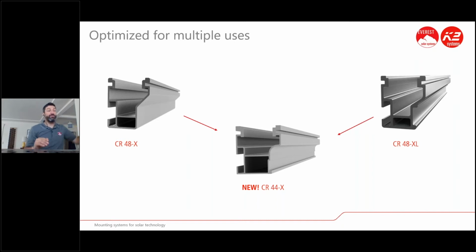They know the system front and back, and if you take the time to learn that, you can compare what rail works best for you. Is it 48X? Is it 48XL? Is it 44, once you have all the information? And we do have ASCE 7-16 letters for that.